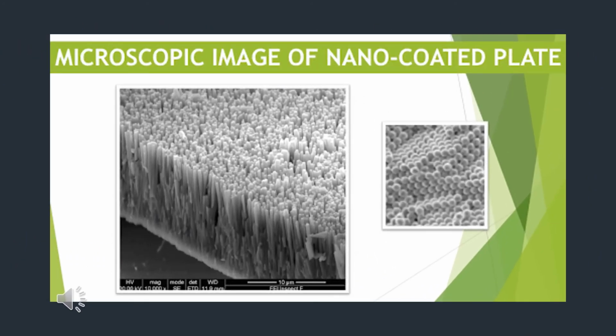This is a microscopic image of a nano-coated plate.